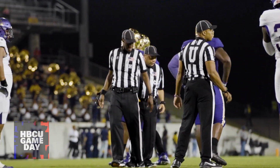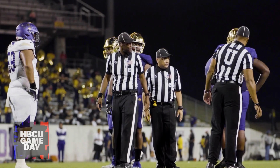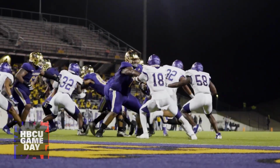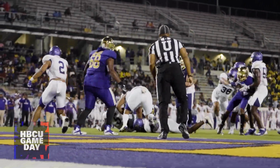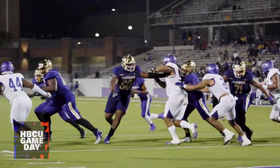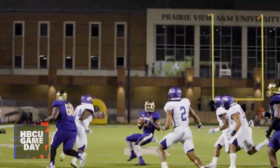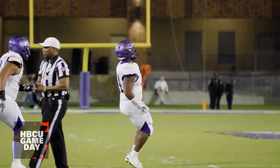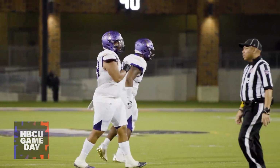So the Panthers kick a field goal, but there's an offside by the Braves, which gives them an extra 5 yards and gives them another first down in the red zone. So they try to punch the ball in, and the Braves are still standing up tall at the goal line. And on another free 4 downs, the Panthers are not able to convert, and they have to settle for a field goal, making it only a 7-point game.